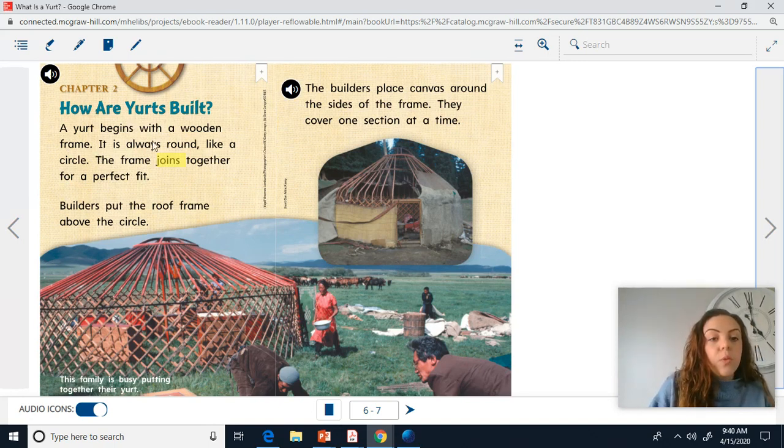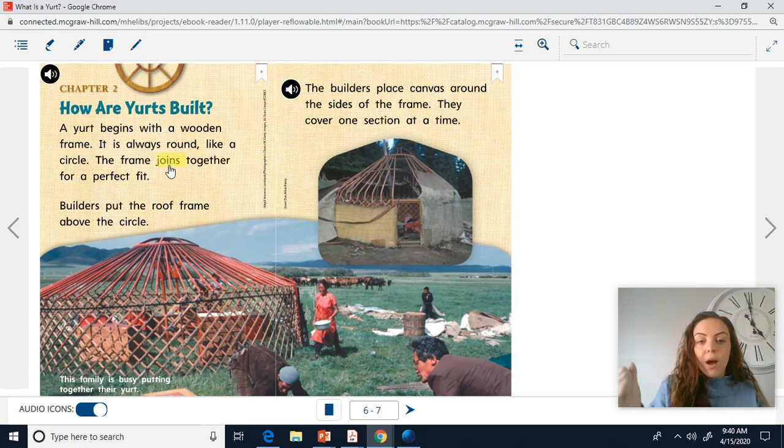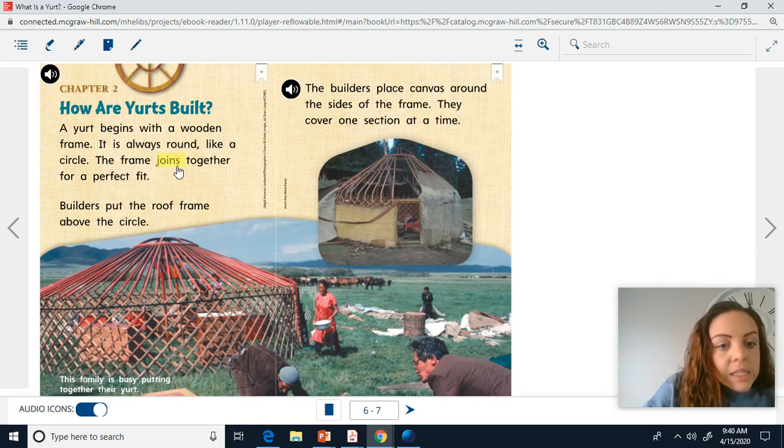A yurt begins with a wooden frame. It is always round like a circle. The frame, uh-oh, there's an O-I word. O-I, oi, in the middle of a word. Boink, right? O-I. Ready? The frame joins together for a perfect fit.